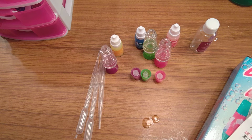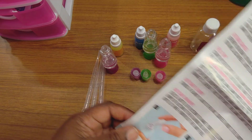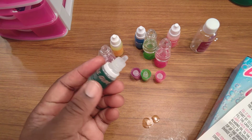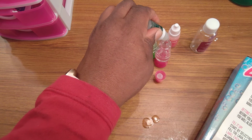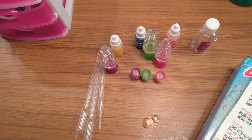Well, they say add some flavor. So choose a flavor to add to mix and squeeze about 3 to 5 drops of flavor. So I might just have 3 to 5. Because it's bubblegum, I'm going to give pink. Because we usually have bubblegum. It's pink. I put about 5. It says 3 to 5. Okay.